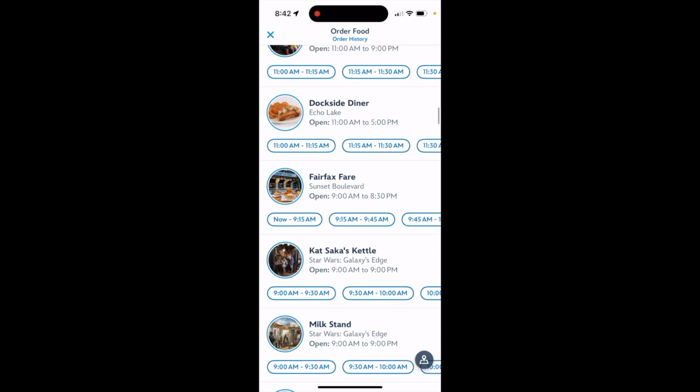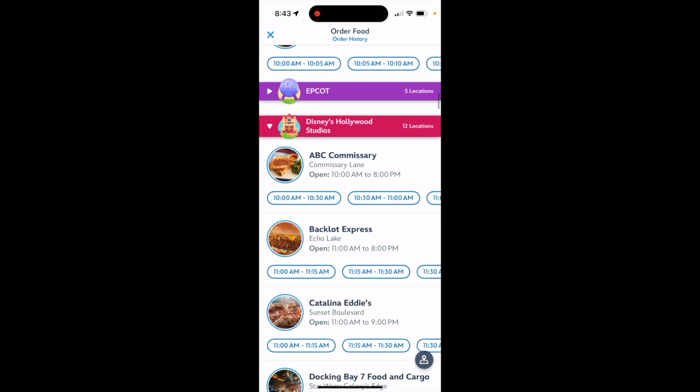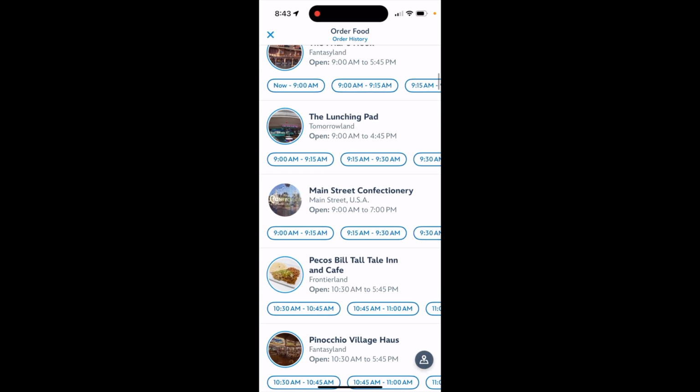So mobile order, super easy. Something that can be really helpful on a busy park day, and also just really helpful in keeping everyone away from feeling hangry on the trip. So hope this is helpful.